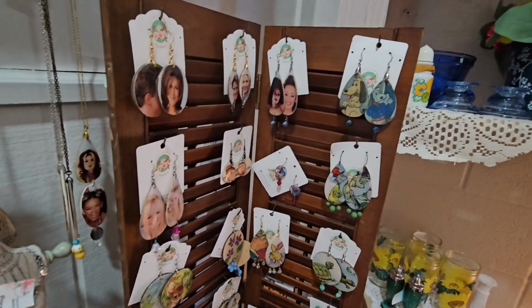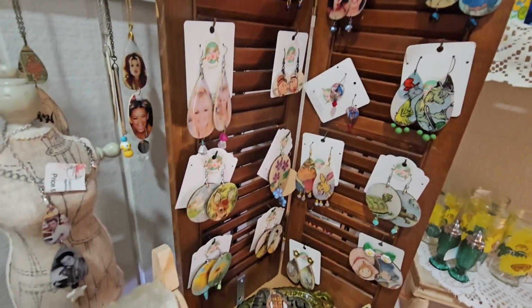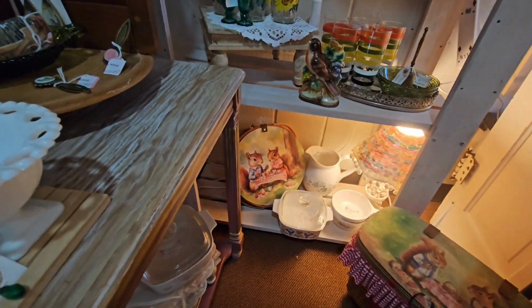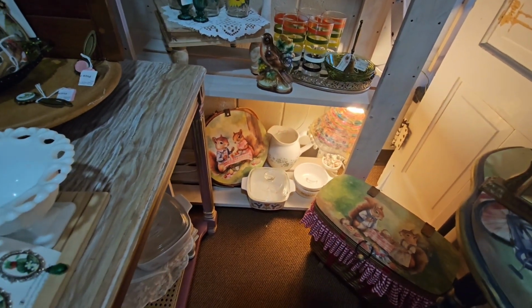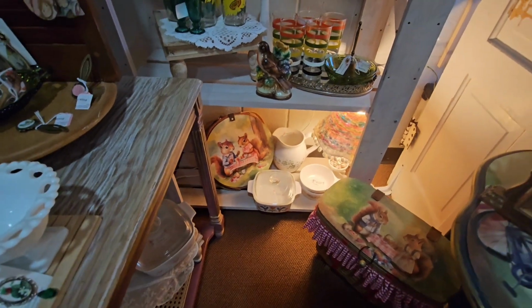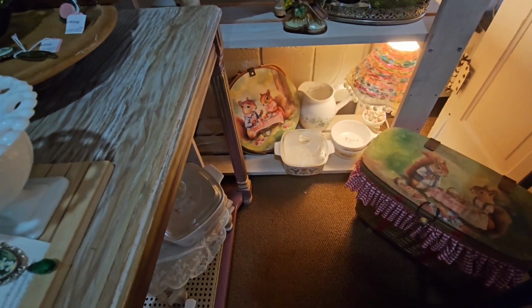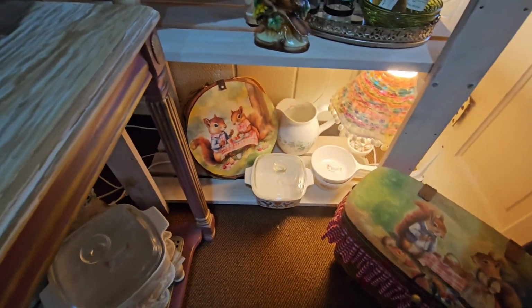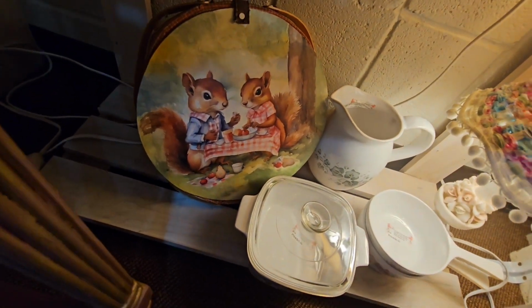And the sign outside said this is an artisan center too, so lots of imaginative things in here. Look at that little basket. Let's see if I can zoom in on that so you can see it. Well, it says not, so let me see if I can get it closer anyway. Isn't it cute?